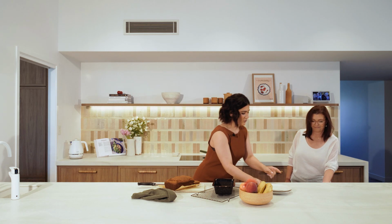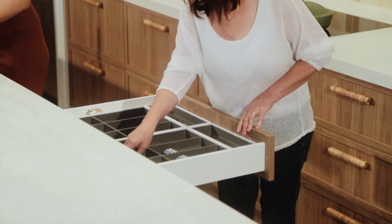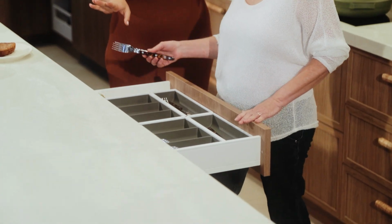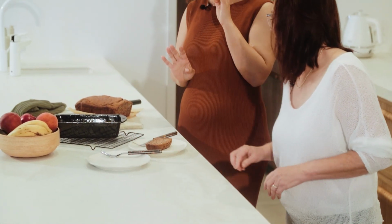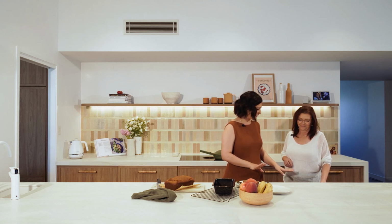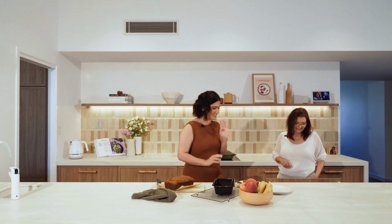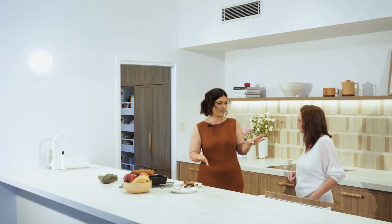Did you want to grab two forks out, please? Organisation is such a big part of the kitchen, and you can tell, can't you? It looks amazing. My biggest thing is this drawer and how well everything lines up. It is also how square the cutlery is. Everything has a place in this kitchen.